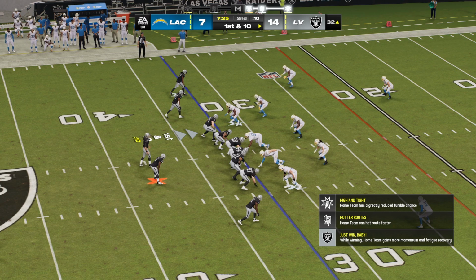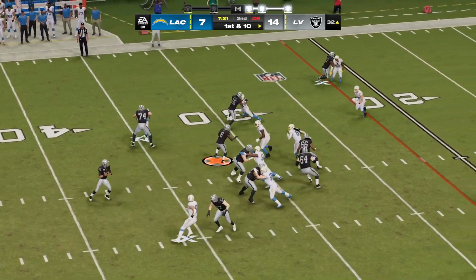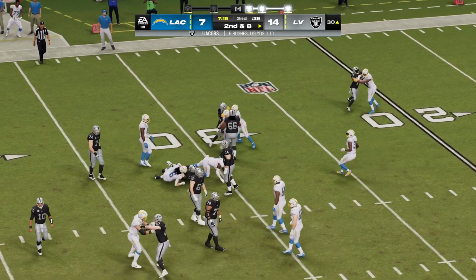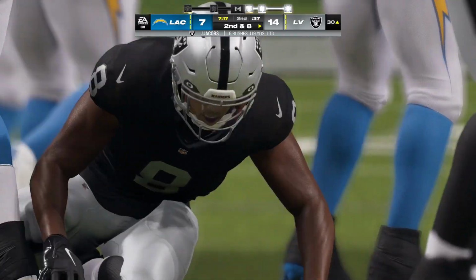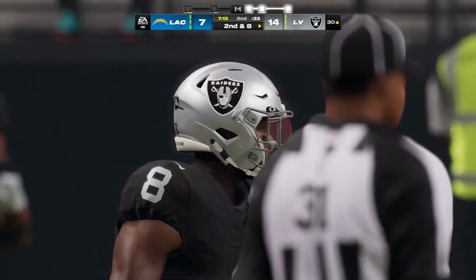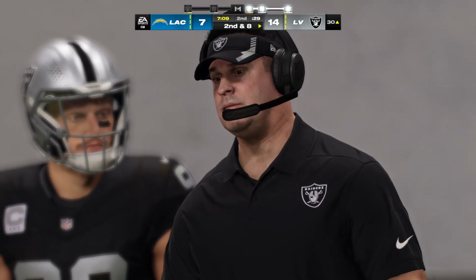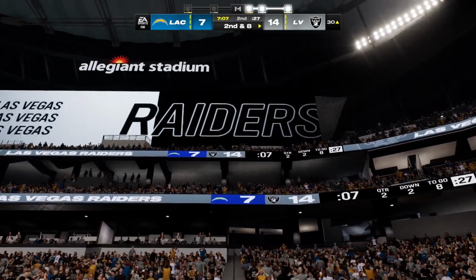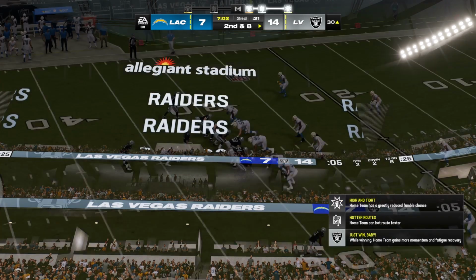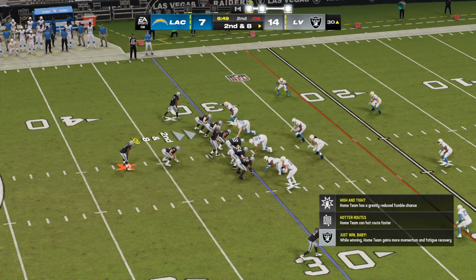So from Charger territory now, here's a 1st and 10 at the 32-yard line. Here's Jacobs from the gun. He finds some way to turn this into positive yardage as he struggles forward for a pickup of about 2. They suspected that it was a power play up the middle coming at them, and boy, were they right. That defense got downhill in a hurry and limited them to just a couple on 1st down. Here's a 2nd and 8.